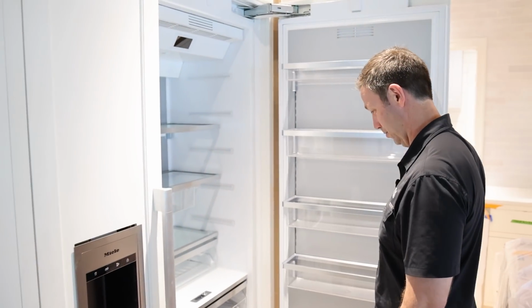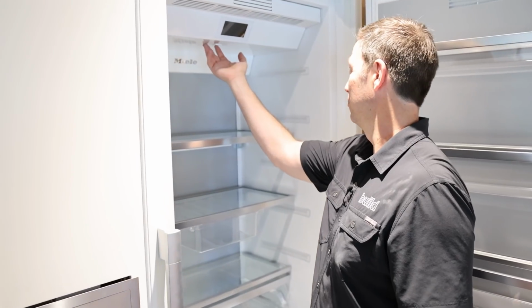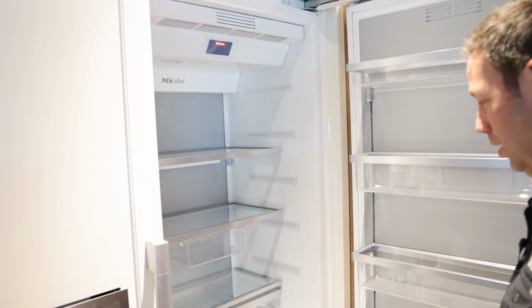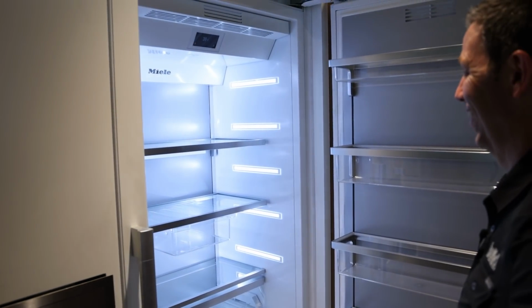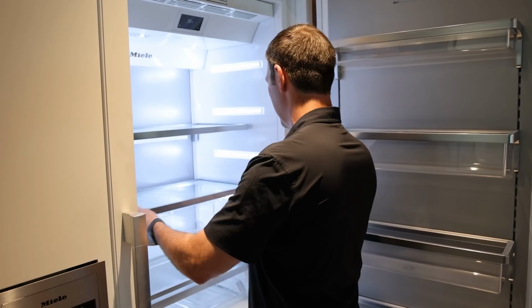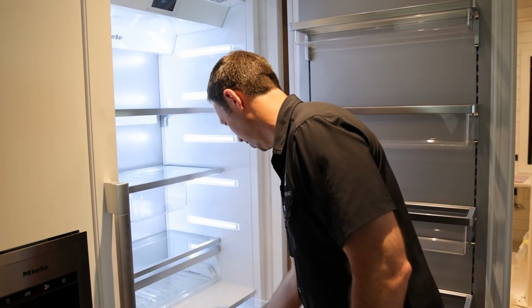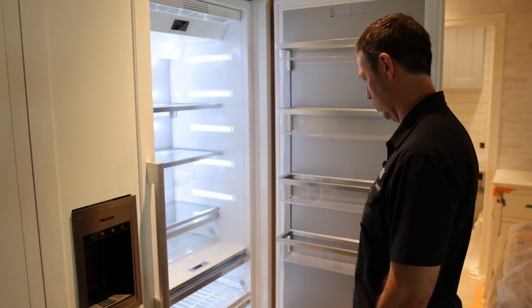I want to turn this on for the first time. I'm really excited about this. My first built-in fridge in my whole life. I got Miele for the whole house. Oh, look at those lights. Oh man, I suspect these are all adjustable too. Oh man, that is really nice. Golly, I heard the compressor kick on.